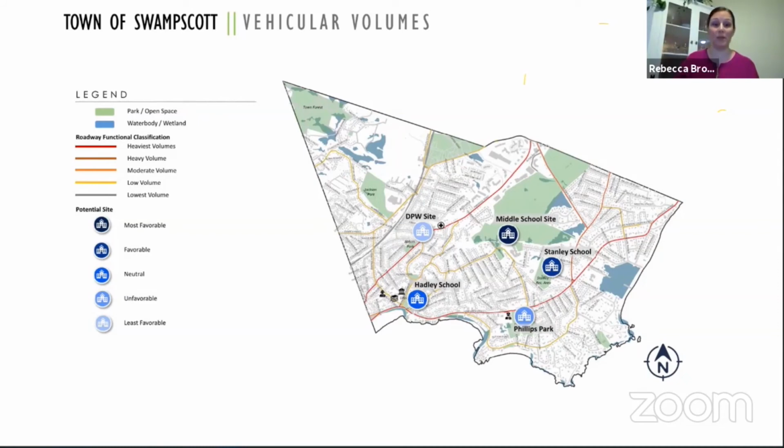Yes, absolutely. That was one of the things I was going to mention. We've created all of these nice maps, which are great, but really nothing is better than observing traffic. So we did go and do observations at each one of these sites during the morning drop-off period and the afternoon pickup period. Obviously at the Phillips Park and DPW sites, there's no active pickup and drop-off going on, but we did observe existing travel patterns in those areas at that same time so that we would understand what impacts the additional traffic from a school being added there might have. I will later in the presentation walk through all of those observations in detail and talk about what type of impacts we would expect in terms of additional traffic and queuing from a new school being located at each of those locations.